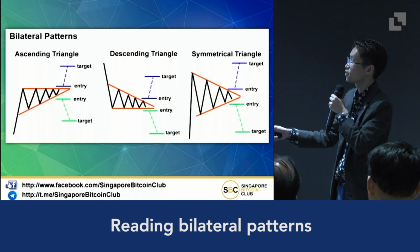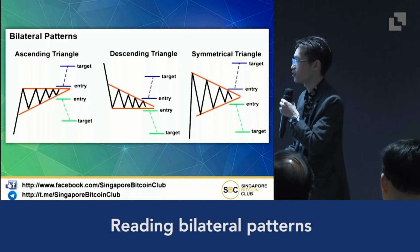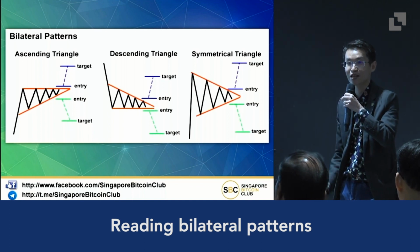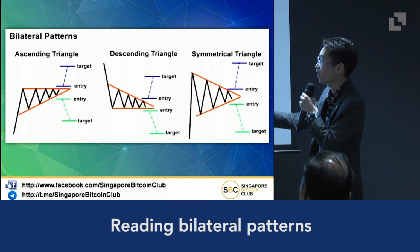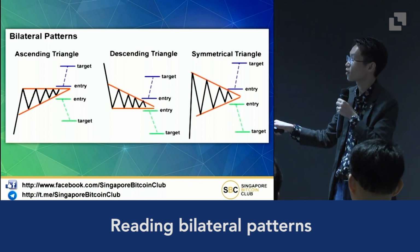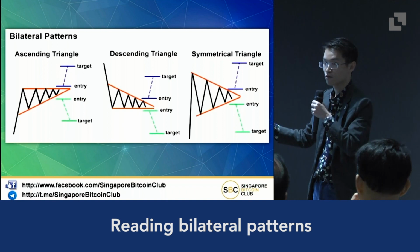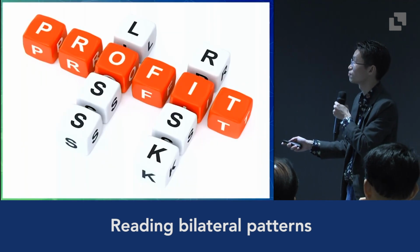And bilateral patterns, normally triangles. You might have seen on social media, especially Twitter, people always say, wow, triangle pattern on an altcoin, time to buy. A triangle pattern doesn't mean it will break out to the upside. It might break down. All triangle patterns are bilateral patterns. I will wait for a break up or break down before I enter long or short. So it's not an accurate pattern, and I won't take reference to triangle patterns, just take note.